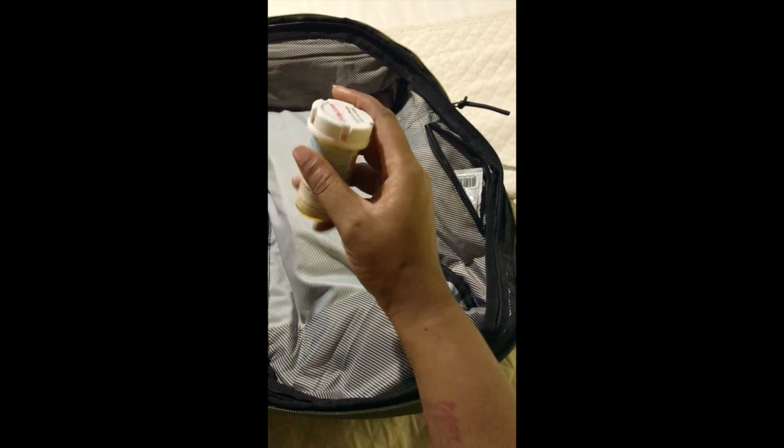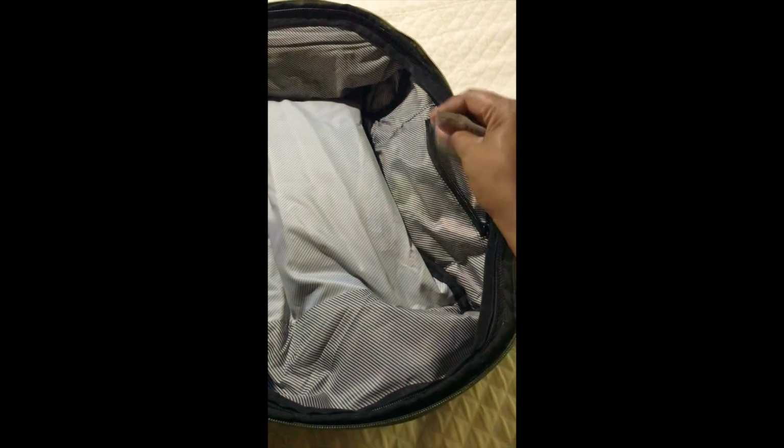Just some Pepto-Bismol like medication for any digestive issues I might have on a trip. This is just a bottle that I use for ibuprofen. It's an old bottle. And then some emergency medication and some Dramamine for motion sickness if I decide to do any boat things.